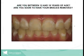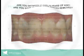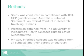We embarked on a programme of trying to recruit people into the study. It was a little bit difficult in Victoria because there's quite a high uptake of tooth mousse anyway. So we approached orthodontic practices in the area, and we had a poster in the waiting room with a severe example of white spot lesions. The study was conducted within ICH GCP guidelines, followed the national statement, we had ethical approval, and all patients and their parents gave us informed consent.